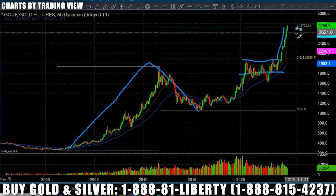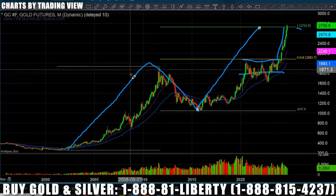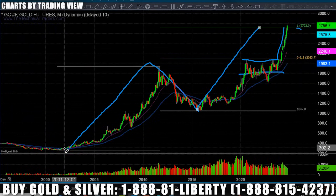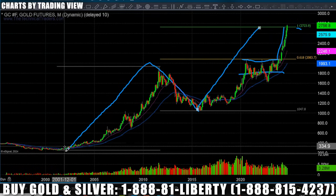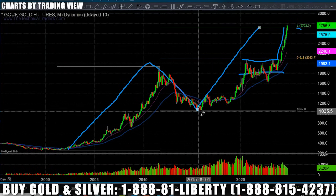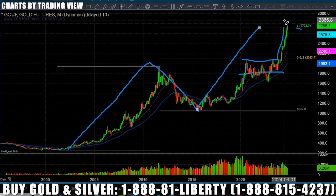That's what the one stands for. This rally up is equivalent to this initial rally. This is a pattern that started obviously 13 or 20 years ago. This is a huge pattern. We can even draw another one from this low to this high and this low, and it actually comes out to the same spot. So we have multiple massive cycles and Fibonacci levels coming out to this price.